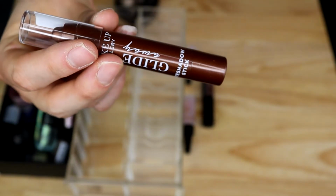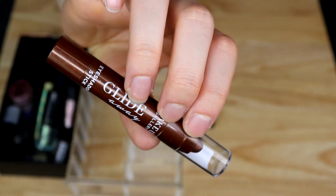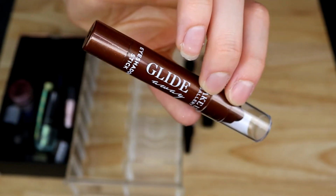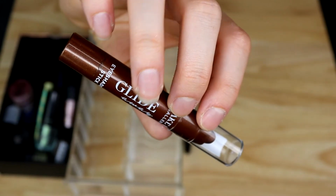Another cream eyeshadow by Makeup Gallery. This one is in Antique Gold. I don't reach for this, to be honest. There's nothing wrong with this at all. It's a great cream eyeshadow. I just don't use it. So this can go.